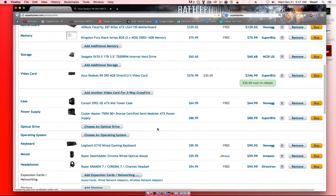For our power supply, we went with a 750 watt 80 plus bronze certified semi-modular ATX power supply. That is $89, and you really can't beat this. Cooler Master is pretty well known for cooling, power supplies, and those sorts of things. We might change that up soon.